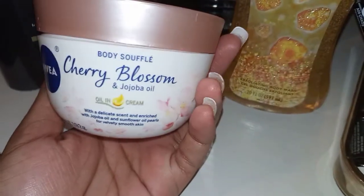We got the Nivea Body Wash in the scent cherry blossom and jojoba oil. I don't really use jojoba oil like that, so I don't know how jojoba oil is supposed to smell. But this gives a baby fresh powder scent. That's how it smells. So this is my mini haul.